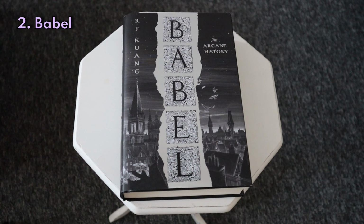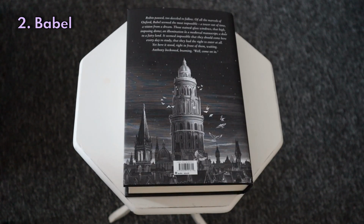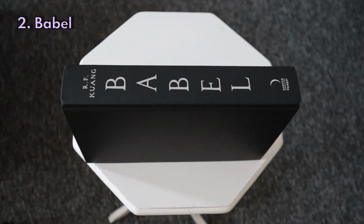Number 2 is Babel by RF Kuang. And this feels a little bit biased because I've read most of this book. I've read the majority of it. And you know, when you read a book, the further you get along, the more attached you get to it, and then you look back and you become fond of the cover.